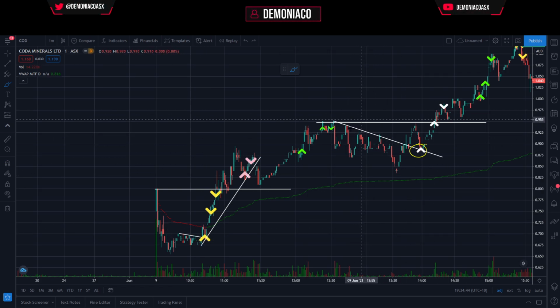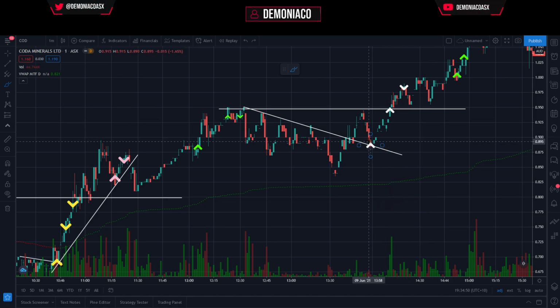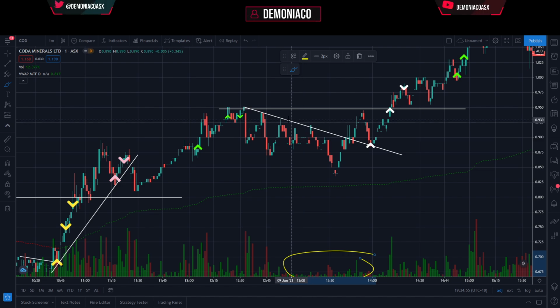I know this trend line might look shitty to you, but at the time it looked perfectly sound. And I still sort of stand by that it looks sound. This is a low share issue stock. The volumes have tapered off. So yeah, the chart's not going to look fantastic, but really happy with this entry. I think it was 88.5, 89 cents.